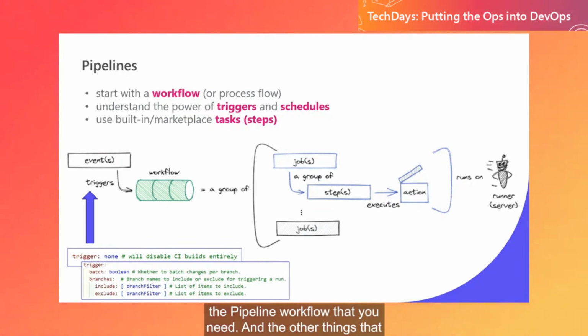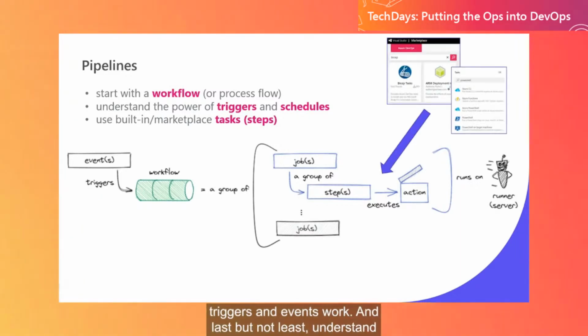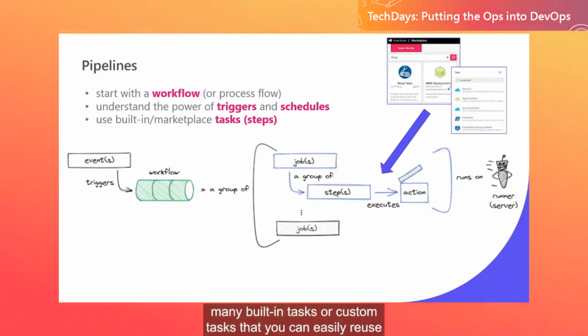And the other things that you need to make sure that you get interested in is how these triggers and events work. And last but not least, understand that we have this huge marketplace that gives us already so many built-in tasks or custom tasks that you can easily reuse and incorporate within that workflow, within your pipeline.